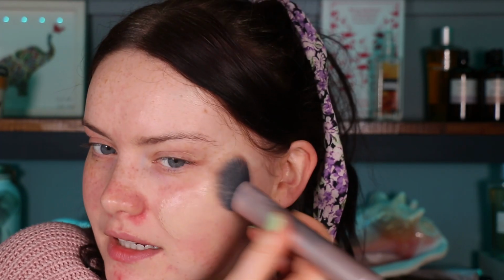Let's see if it's easier to pump out. Oh, that's much easier than the Revealer foundation. Okay, so I'm just going to do probably about this much to begin with, and we'll see how well it goes. I'm going to use the Real Techniques sculpting brush. It's one of my favourite brushes for applying foundation, so that's what I'm going to use today. It does say you can use your hands, but I do prefer to go in with a brush.